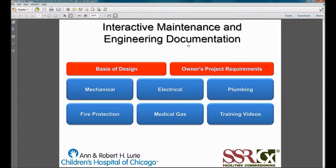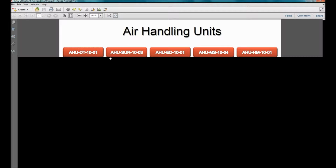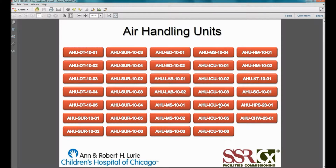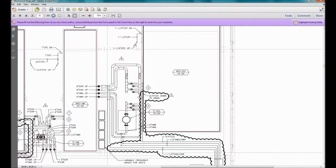Imed digitally organizes all available engineering and maintenance information into an intuitive menu structure, so you can find the information you need for any piece of equipment when you need it. Everything from viewing the equipment in a plan view perspective, to details, to submittals, and operation and maintenance data.